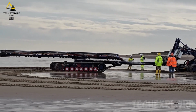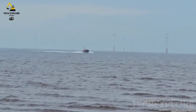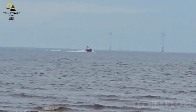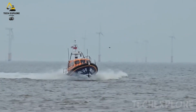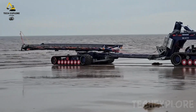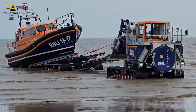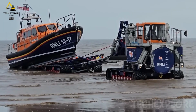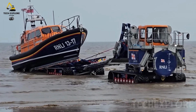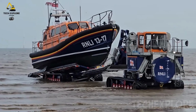Watch how the state-of-the-art SLARS 3 recovery system effortlessly scoops a massive RNLI lifeboat out of the water in no time. Following a few minor mishaps out at sea, this resilient vessel suddenly looks small as it smoothly glides across the surface under the wing of advanced engineering. The lift is so incredibly fluid that the colossal boat appears as light as a paper origami. When mechanical muscle meets human ingenuity, every crisis is just a walk in the park.